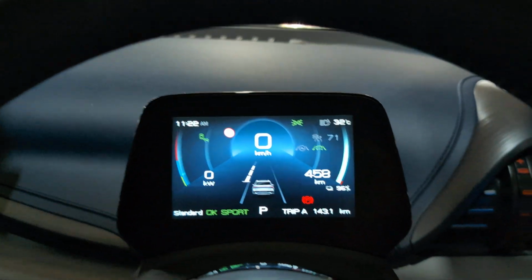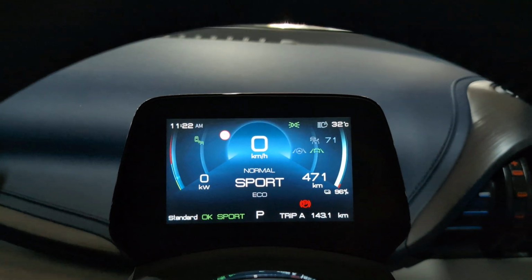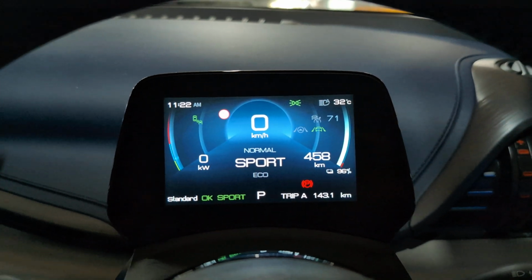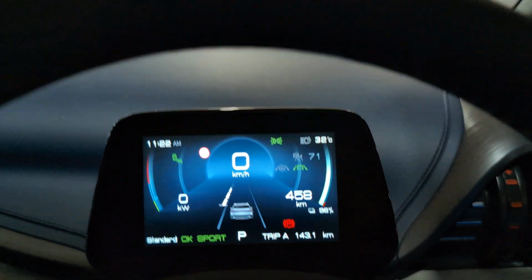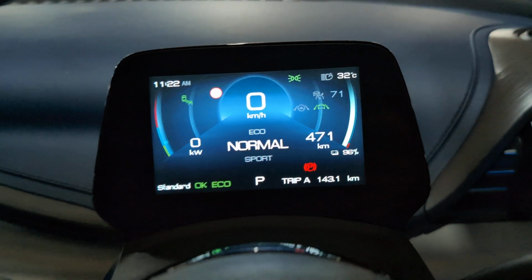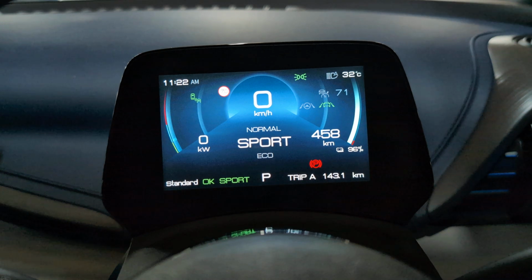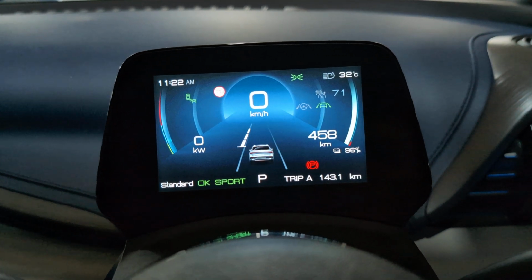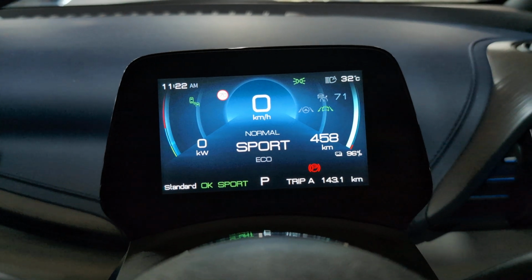Now driving mode essentially gives you one of three options: eco, normal or sport, and it adjusts the throttle control and how quickly power is delivered to the wheels. Eco gives you a very smooth takeoff, thus saving power. Sport delivers power a little bit quicker, giving you a more dynamic experience. I think there's room to go one higher, and above sport, I would love to see one called Max.